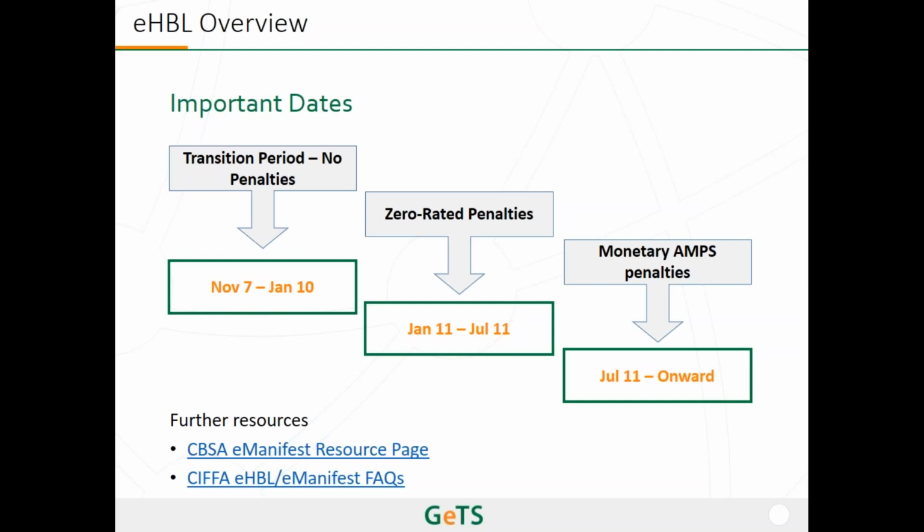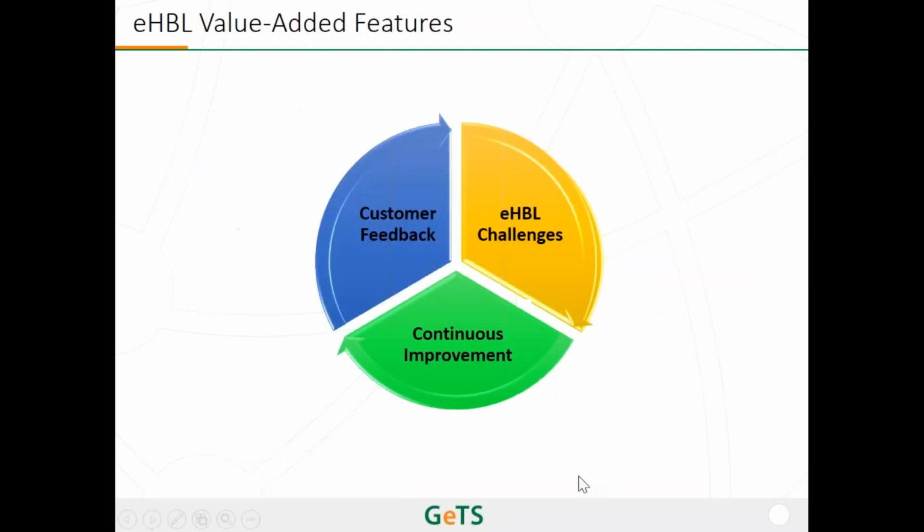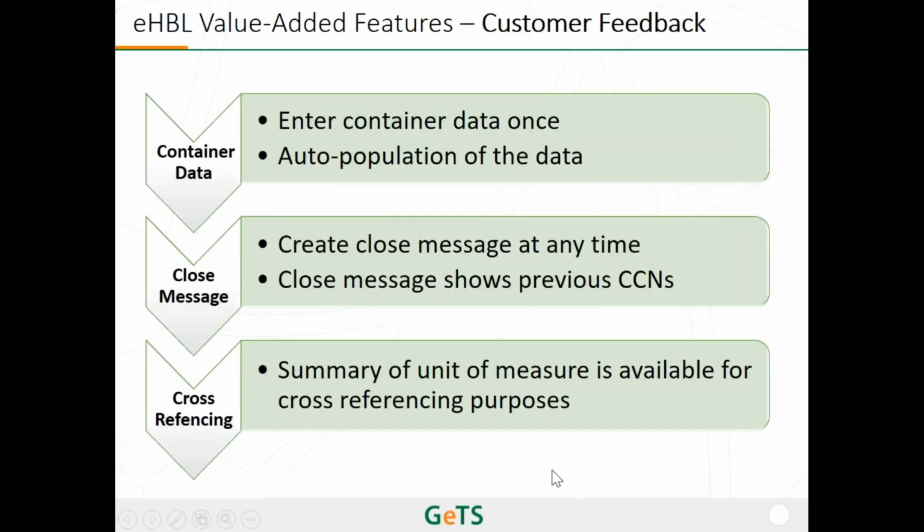And we're consistently looking for new ways to improve your eHBL filing process using GeTS. So that's why we would like to say that we always welcome your feedback, and we also want to say thank you to customers that provided that feedback to us. So as I said, these value-added features that Thomas will walk you through are mainly based on the customer feedback and any of the challenges they had during their eHBL filing process. And our goal is to continuously improve your filing process and your experience with GeTS as well.